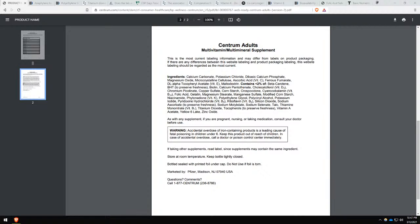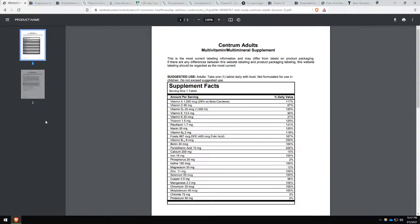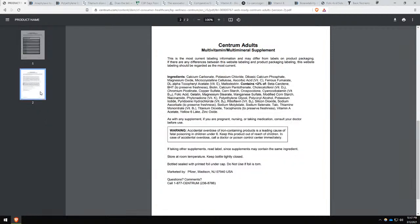So here we have the ingredient listing for Centrum Adults, which is marketed by Pfizer. You have calcium carbonate. Of course, calcium carbonate is one of the poorly absorbed forms of calcium. Granted, there is not much calcium inside of the supplement. There's only 200 milligrams. So that's an issue. And it'll work as an antacid. That's what Tums is made out of.